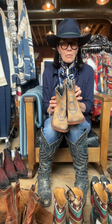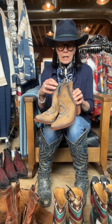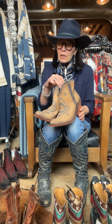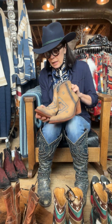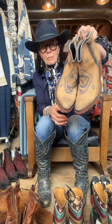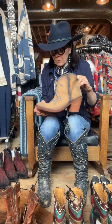I have a couple pair myself, and they're exceedingly comfortable. Their leather is good. Their production is done right in the heart of where all the good stuff is done down in Mexico in the Caborca region. And this one has a navy blue and camel. It's a great boot. It's got about a 3-inch heel.